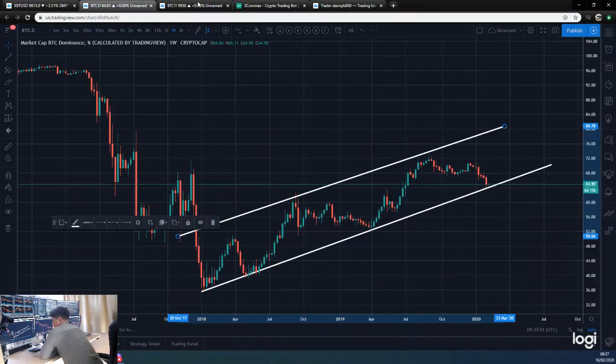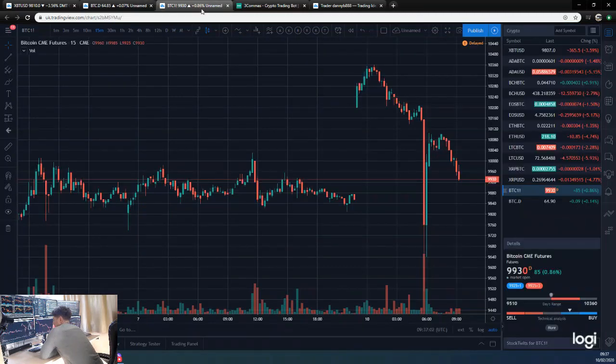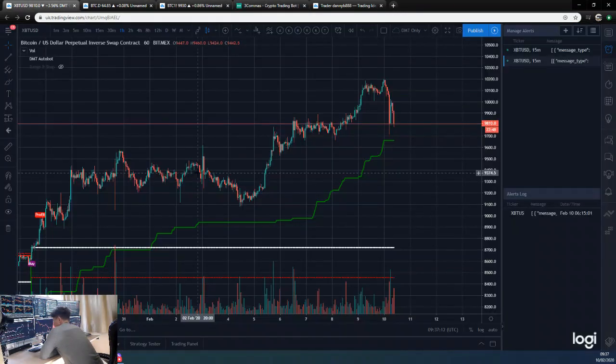So we looked at BTC dominance, we looked at, let me just get rid of those lines because they'll stay there forever if you don't. BTC dominance, we looked at that. The 3Commas, we looked at that. So I will have another update this evening. We'll keep updated with what goes on with this trade. So we're in our first live trading bot trade. So I'll keep you updated.